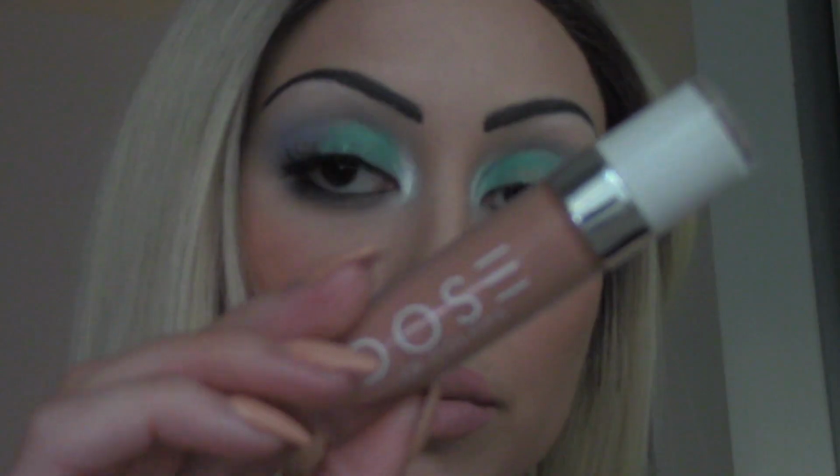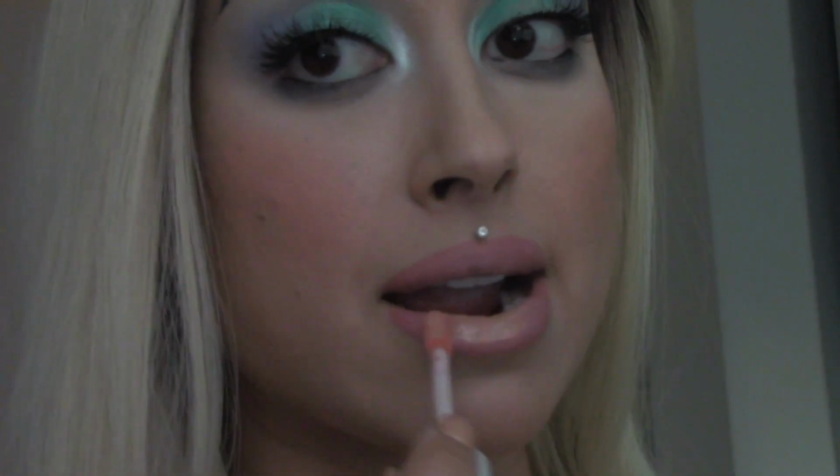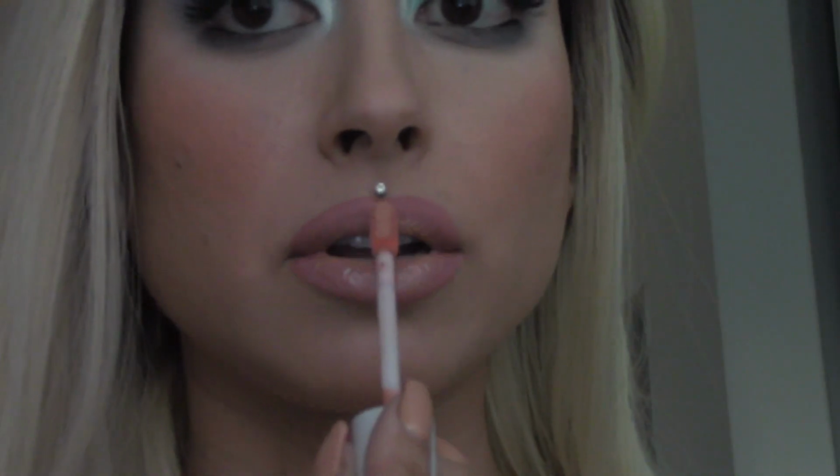And for lip liner, I am just using the KYLIE Cosmetics lip liner in the shade Candy K. For liquid lipstick, I am using the Jeffree Star Cosmetics liquid lipstick in the shade Can't Relate. And to top it all off, I am using the Dose of Colors lip gloss in the shade Honey I'm Home. This stuff is honestly so underrated, and I'm literally obsessed with it every time I use it.